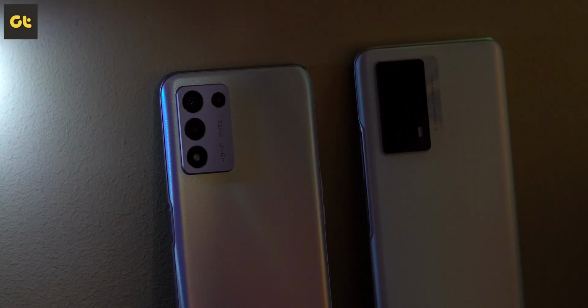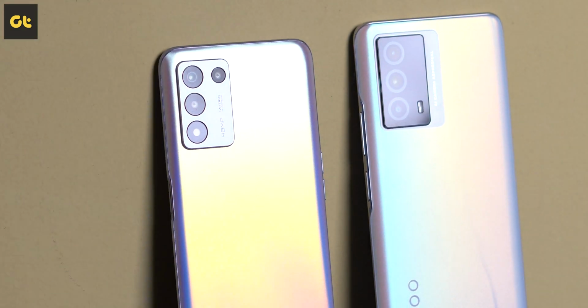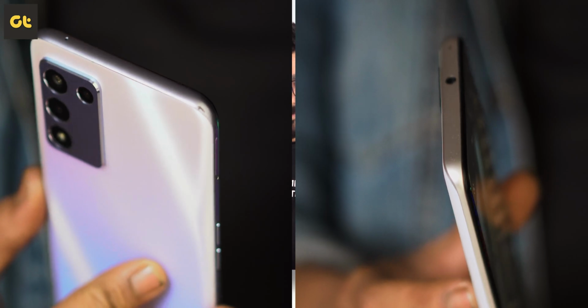Now, apart from that premium looking gradient finish on the back, there's nothing super premium about either of the devices. They both have a plastic frame. They both offer no sort of protection here. I mean, Realme says that it has Panda glass, or maybe that's what Z5 claims. Regardless, there's no Corning Gorilla Glass here, so it's better to just use a case with both of the devices.